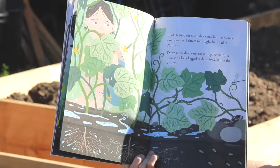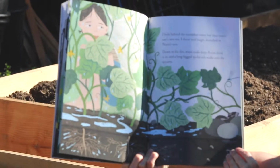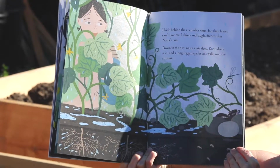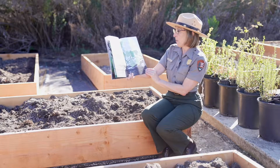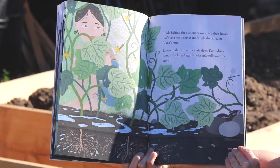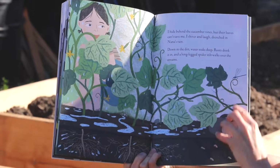I hide behind the cucumber vines, but their leaves can't save me. I shiver and laugh, drenched in Nana's rain. Down in the dirt, water soaks deep. Roots drink it in, and a long-legged spider stilt walks over the streams. Look, there's a little dragonfly.